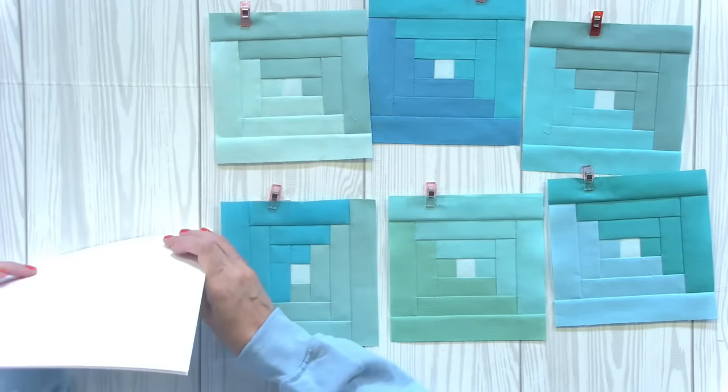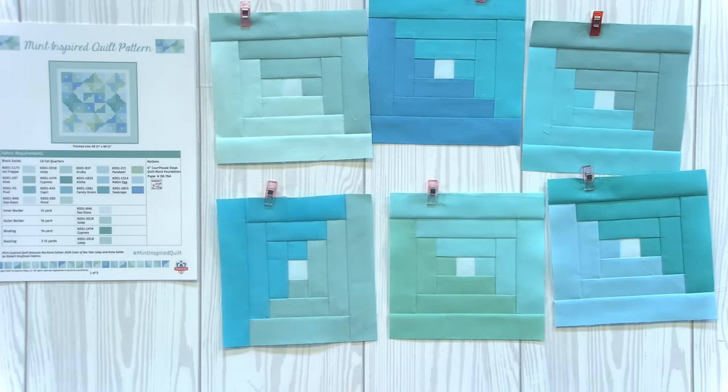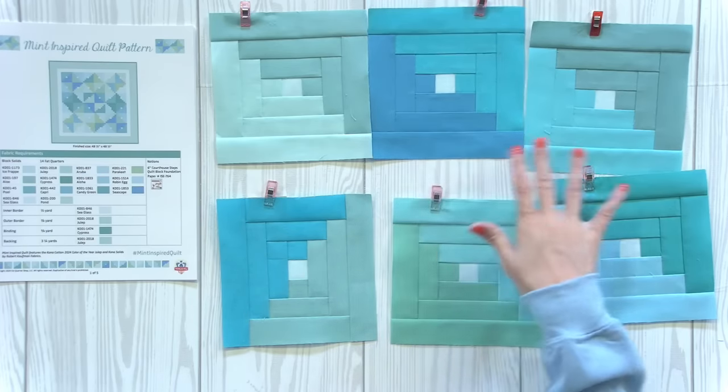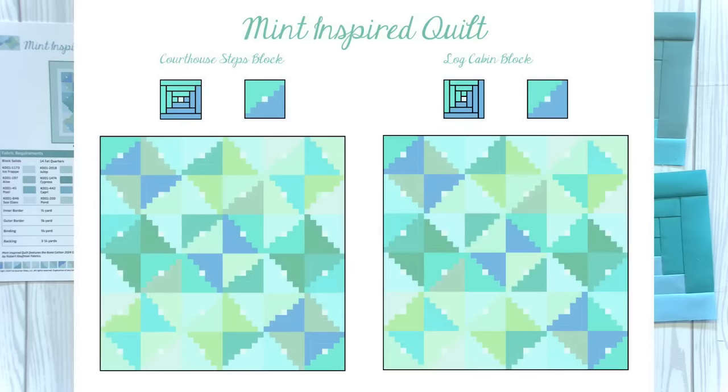So this one, we're going to have a sew along. It finishes at 48 inches square. And I did the first 6 blocks, and we're going to do one row a month. That way you can space it out. So I have January done. You can sew it however you want, but I wanted to show you a pop-up real quick.